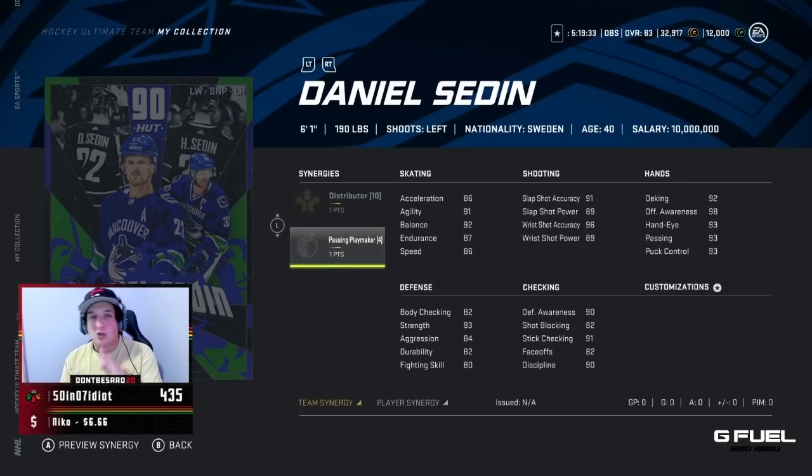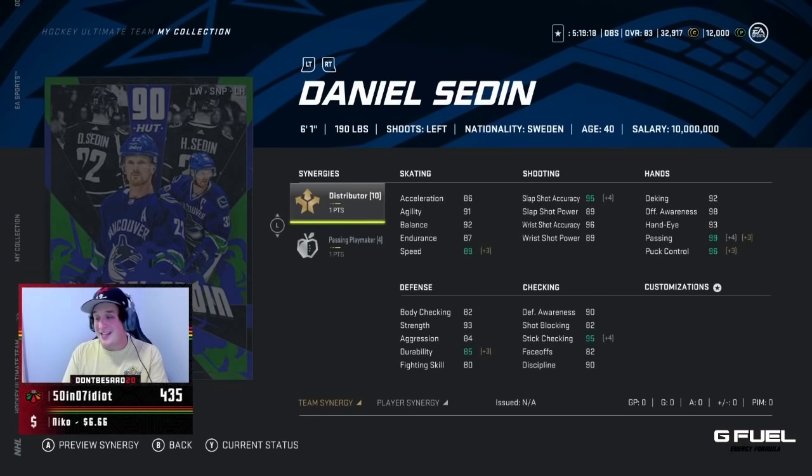Moving on to the most anticipated cards of the year for most Canucks fans, Henrik and Daniel Sedin, their first time in HUT in the past 2 years, I think. Looking at Daniel Sedin, 96 wrist shot accuracy. I think he's by far one of the best left-handed wingers in the game right now. He has Distributor and Passing Playmaker, so that means 89 speed. Passing Playmaker gives him a 95 slap shot, actually. 99 passing, 96 puck control.